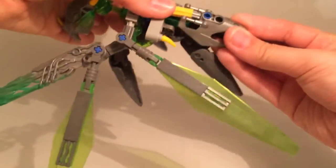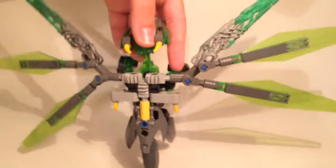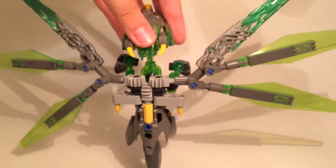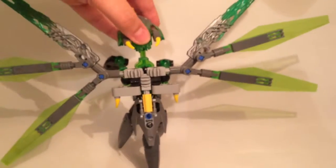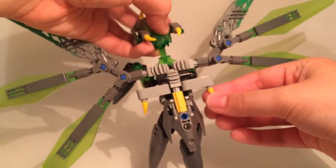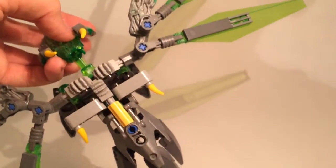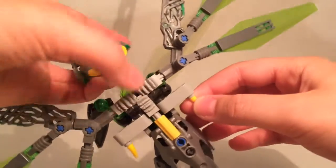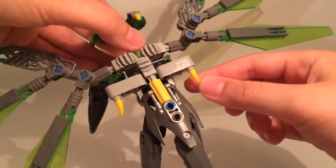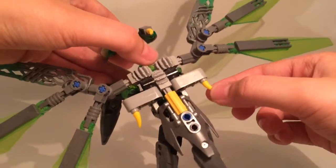Speaking of which, there are a lot of blue pins, which could be considered a con, because if you look at it from the top, which is its main viewing point where it looks the best, then you're going to see a lot of little blue spots, and I don't really like that. Also, this is just a nitpick, but the half pins with the studs at the end are really, really wobbly, so these little spikes just go wherever they want.